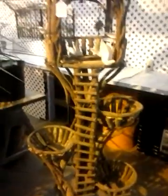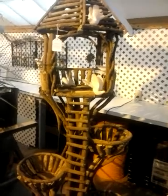These are really cool too. This is the same artist that did our reindeers with the sticks and stuff. Check this out. Oh, this would be an awesome little fairy gazebo, huh? And plant holder. It's got a little ladder, and they're all pieced together with carefully cut and pieced together little sticks. Really cool gazebo at the top. Little decorations and stuff we have.